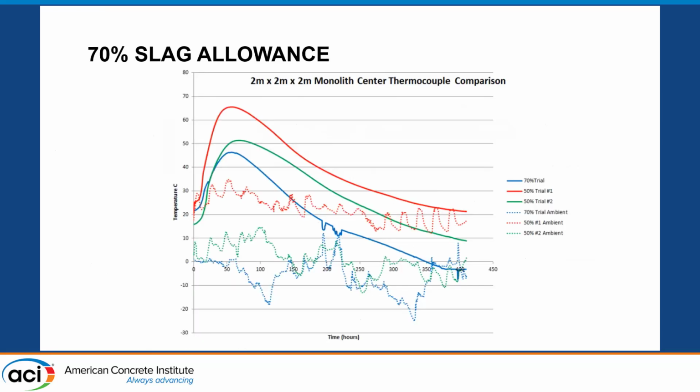And then finally, our own trials for another project we had worked on using this was a 2-meter monolith where we did trials of both 50% and 70% replacement. You can see the benefit of the heat reduction with the 70%, the blue line. The red and green were 50%. The difference was with the placing temperature and the drop in the top. So 70 degrees Celsius is 158 Fahrenheit.